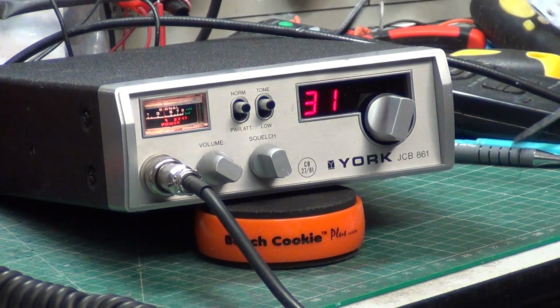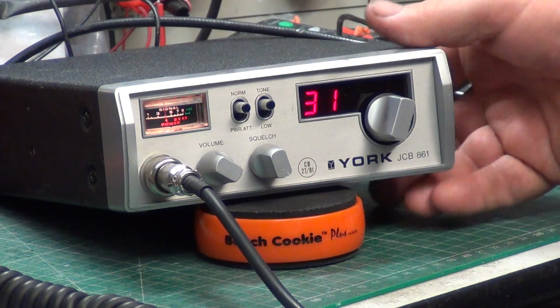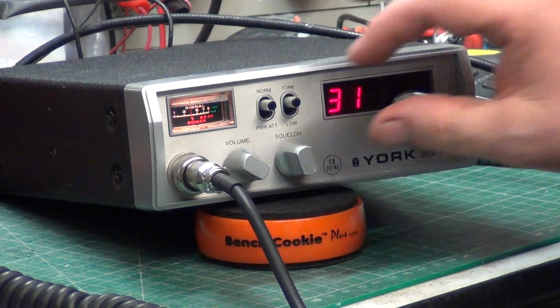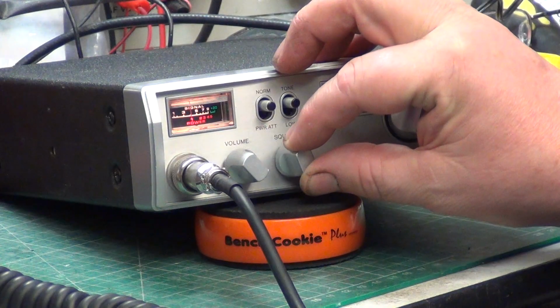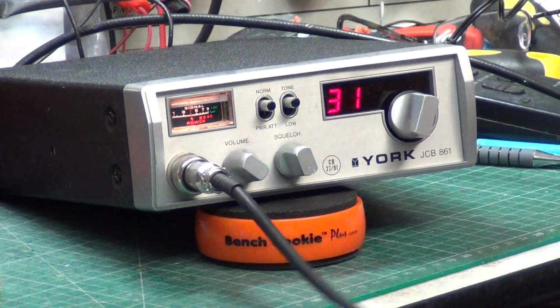And like we've been doing recently, we'll plug the extension speaker in for a couple of overs to see how it sounds into the external speaker mounted on the wall. So York 861, Cybernet 34 chassis, 1981, and here goes.